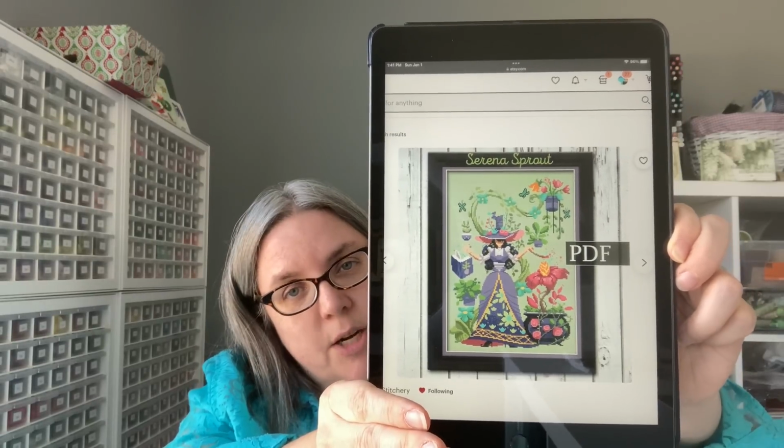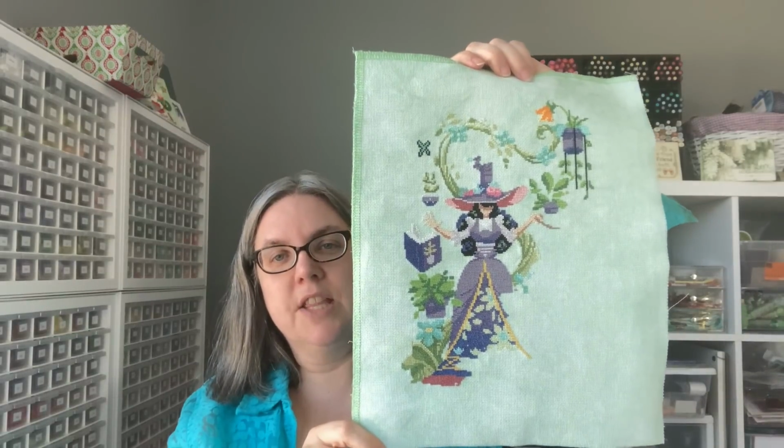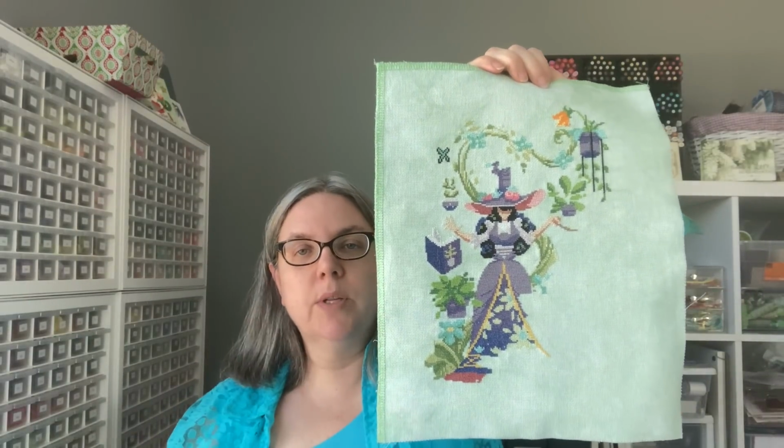And Serena's getting there, but she is big. She's got a lot involved with her. There's a lot of stitching that goes along with her. So this is what she looks like. And there is a hashtag Serena Sprout SAL with this one.